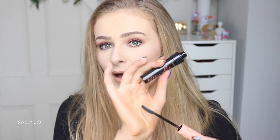It holds curl really well, nice and separating and lengthening. It's not amazing for volume, but I don't really need volume. I just love the lengthening, separating mascara, so this is a gem.